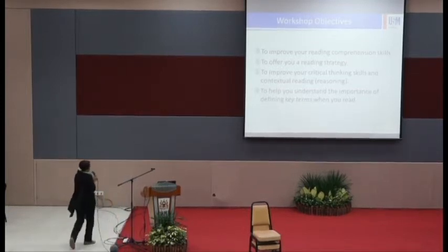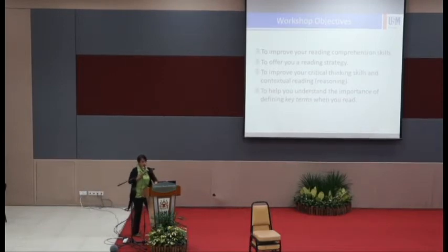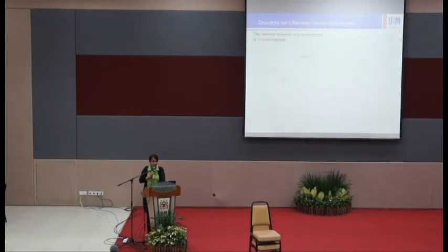One of the objectives of this workshop is to help you understand the importance of defining key terms when you read. So basically, this workshop is mainly to help you improve your reading comprehension skills at the university level.